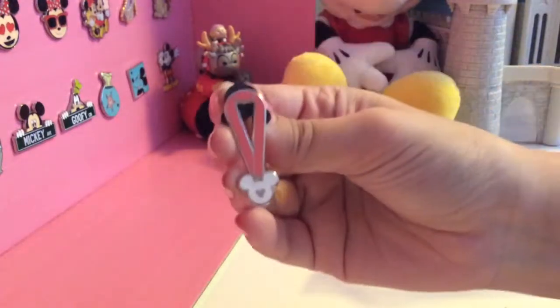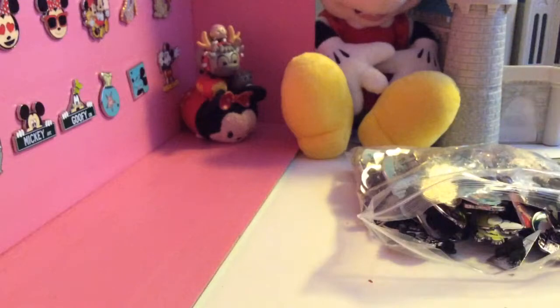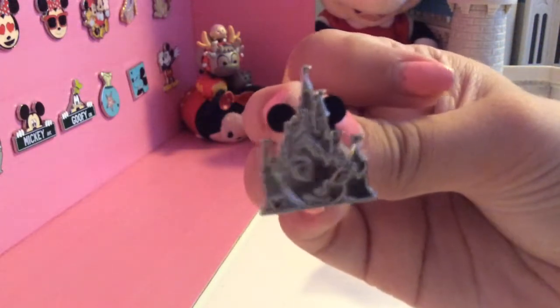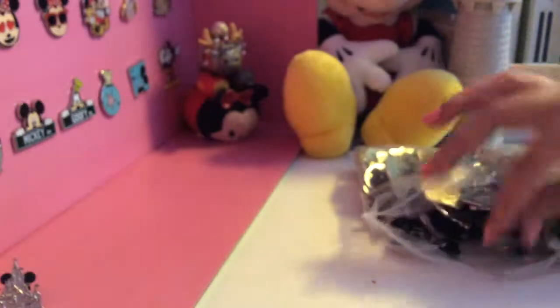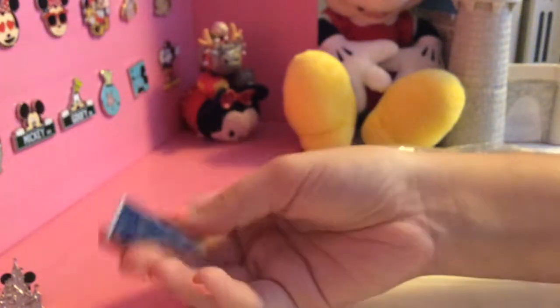Oh, and then I have this one. This is the pink lanyard Hidden Mickey set. They have different colors. And this one is pretty cool. This one, I can't tell what year it is, but it's a Hidden Mickey set. It's Tinkerbell, but it's in the frame of the castle. It's silver. Pretty sure they have a colored one of these. And then the little flag. It's blue. It says Walt Disney World with the Hidden Mickey.